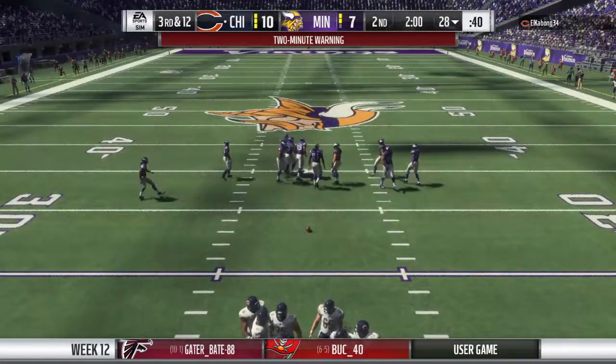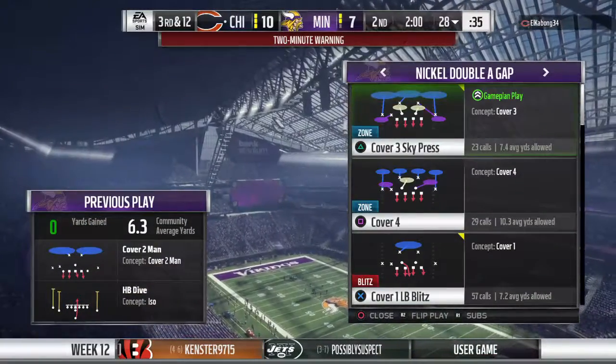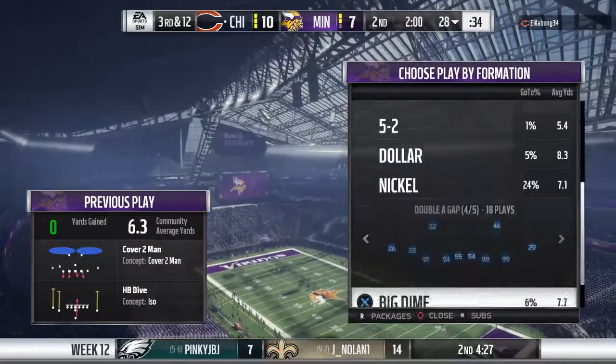And the Vikings with an extra defender in the secondary on 3rd. Playing coverage here. 2 minutes to play here in the first half.